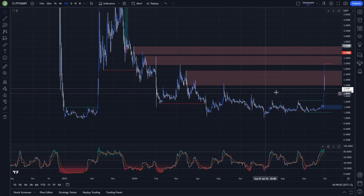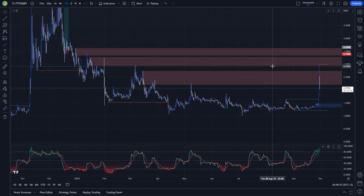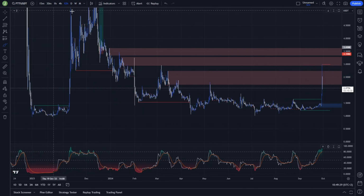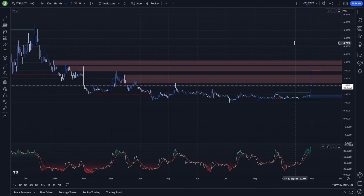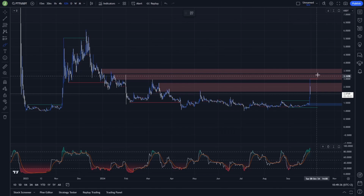If we take a look at a higher time frame, you can see that here we are testing an area of interesting bearish order blocks. For example, here we have a bearish order block between levels 2.73 and 2.20, and then we have here the second bearish order block area, which is between levels 3.62 and 2.96. So right now, opening here a long trade on a higher time frame is, in my opinion, not making that much sense.